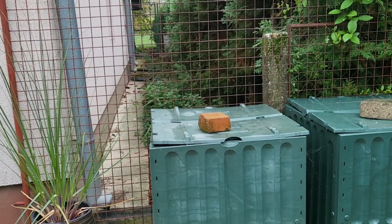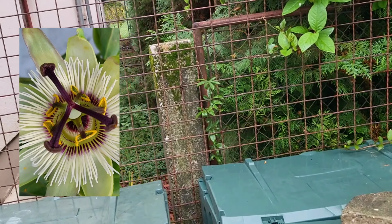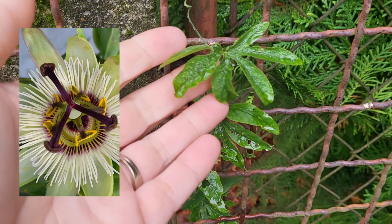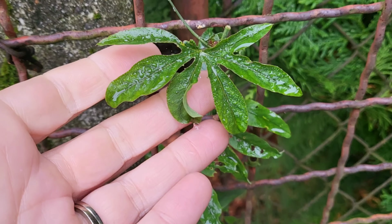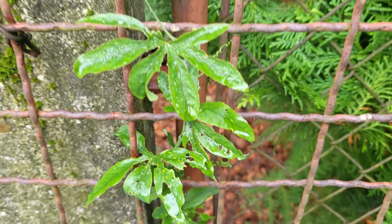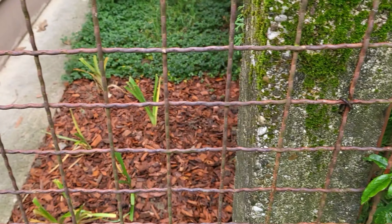Here I wanted to show you I finally transplanted my passion flower. I've had it for 2 years and I've just had it in a pot in my mini greenhouse, and it just got too tall for me to keep in my tiny little greenhouse. So I'm keeping my fingers crossed, and I did take a cutting too, so if all else fails, we're starting over.